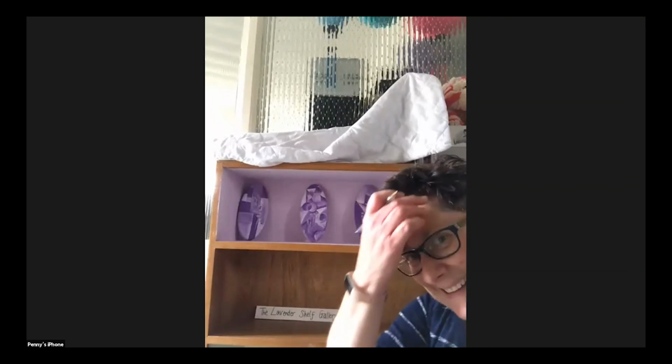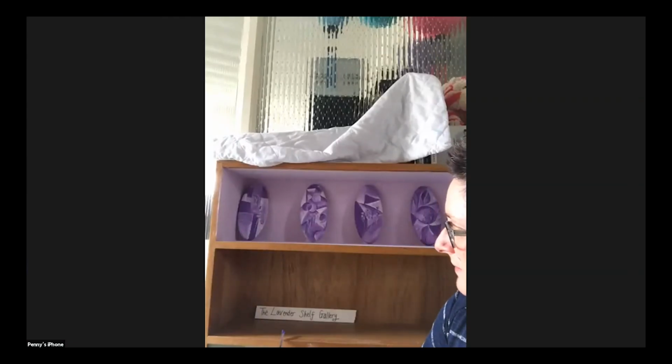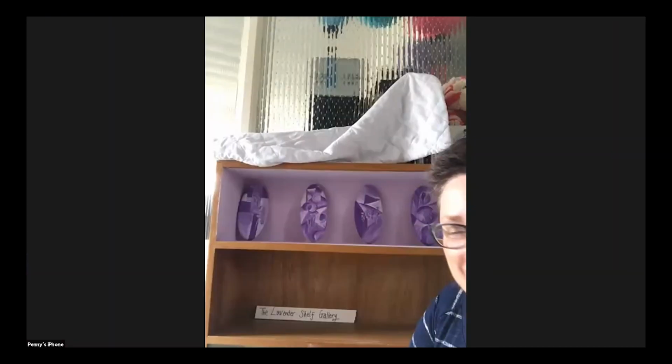Are you going to have different shelves, different colours? Do you know what? I thought about doing the Lavender Shelf Gallery, and then having something like the Lemon Shelf Gallery, or the Orange Shelf Gallery. Really exciting. Then I can change the colours, and I can have the Shelf Gallery, so the possibilities are endless.